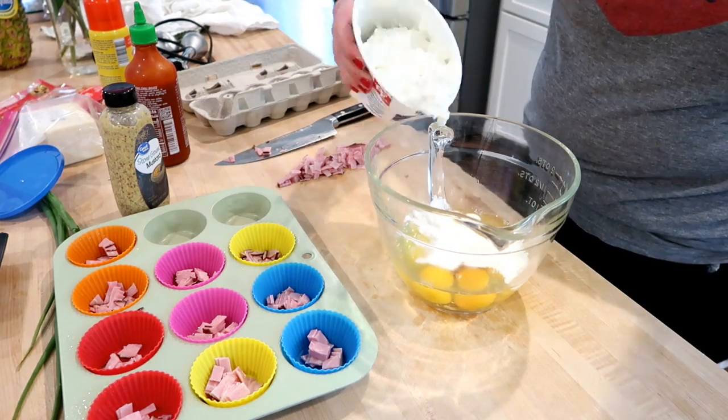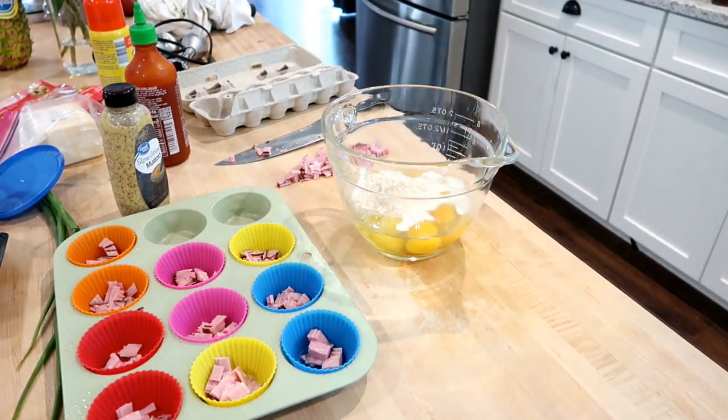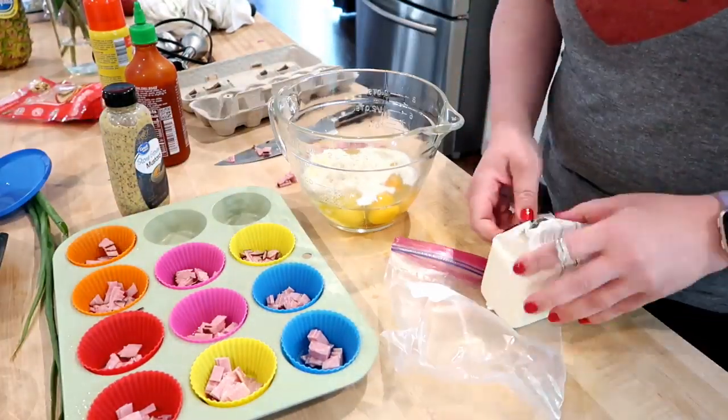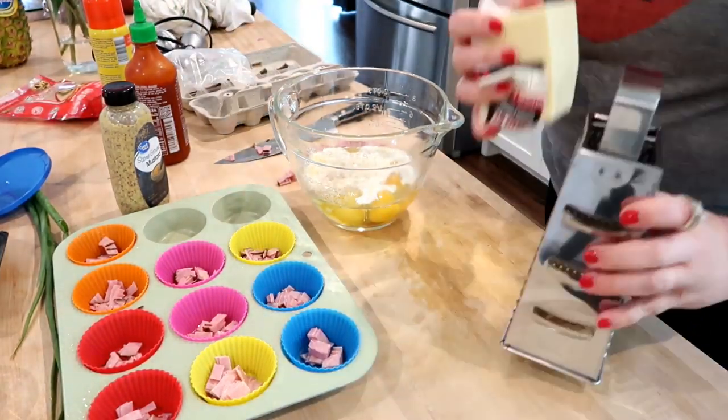But basically you're just going to put your eggs, a little bit of cream, or you could use half and half or milk, some cottage cheese, hot sauce, Dijon mustard, shredded cheese, salt and pepper into a bowl. And I use an immersion blender to mix all of this up.